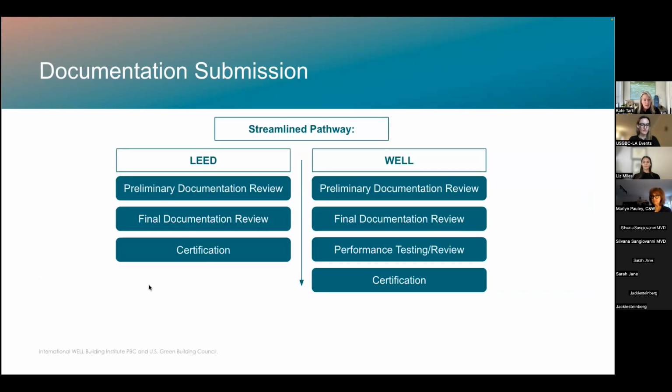So once you're ready to submit both projects for review, ideally, the reviews would be submitted within a day or two of each other. Because of the coordination of two reviews, submitting them at the same time helps to ensure that they are both returned on time without one review being held up, or any features or credits being pended because the other review is not complete. This diagram shows how the streamlined pathway would typically work.